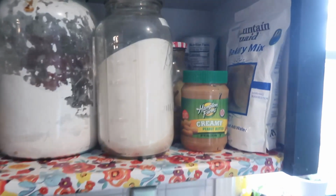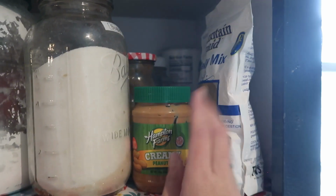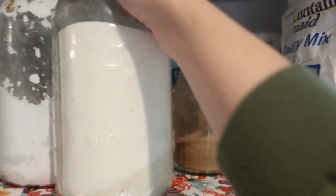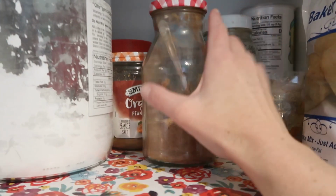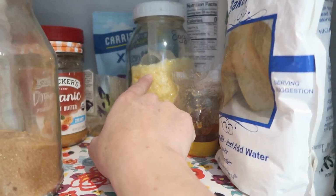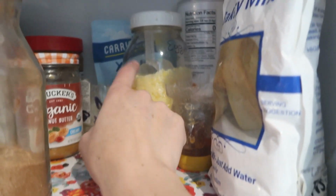Bottom shelf is a lot of my baking items. I've got a little bit of baking mix here that came from the free food thing, but I've just got some peanut butter, sugar. I try to put everything in jars as much as I can. I like the look of that better, and I just feel like it organizes easier. This is cinnamon sugar, egg white, freeze-dried egg whites. I need to remember I have these so I can use them when I make chaffles.